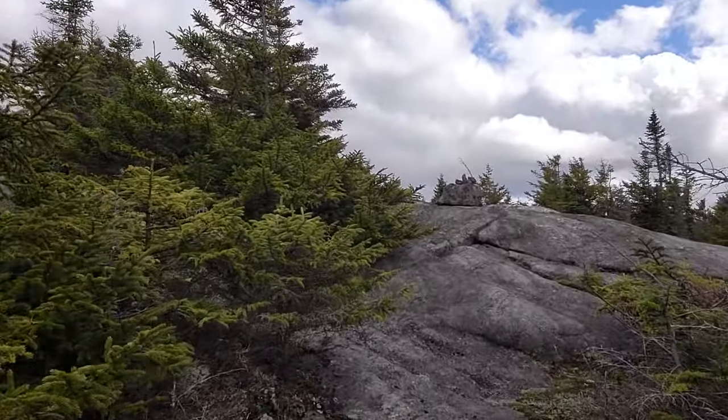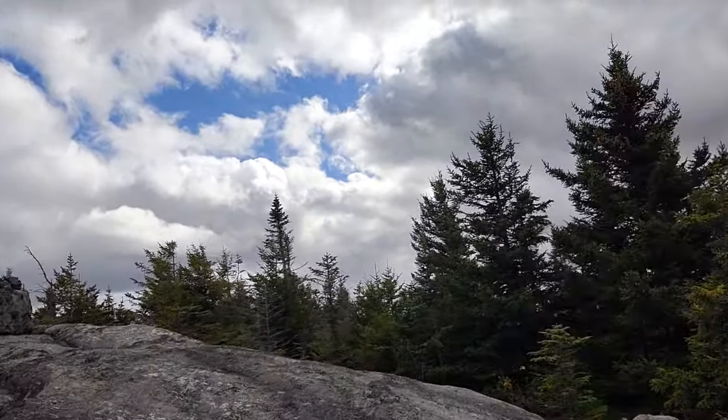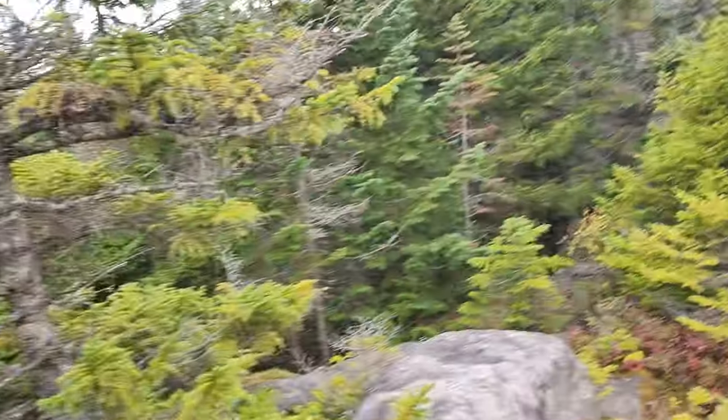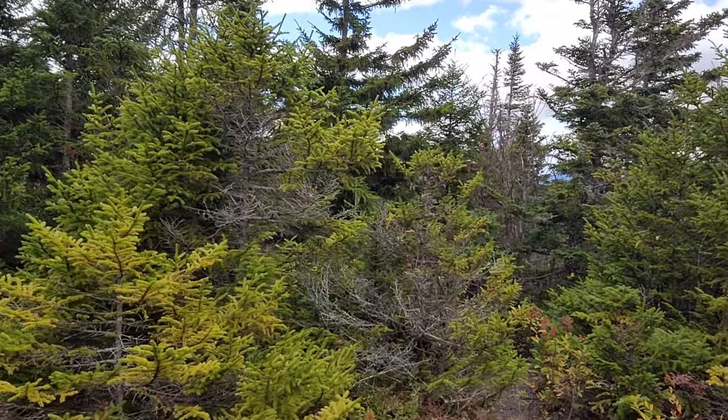About 3 hours and 20 minutes up here. I wasn't taking a bunch of pictures and videos, so see how long it takes to get back without doing all that. And finding the right way to go, which is right down here. Sure is a little tricky in spots, so gotta keep an eye out.